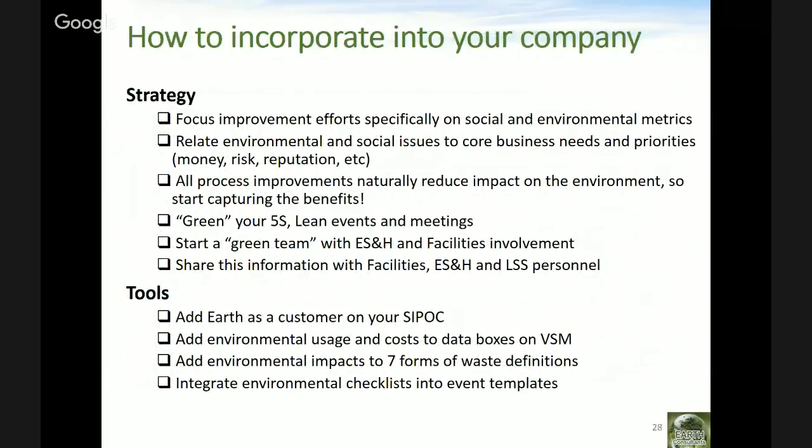So to wrap up here, there are multiple strategies to take on, but the first thing would be to focus improvement efforts specifically on your social or environmental metrics. So look at your electricity usage, look at your solid waste cost, and focus improvement efforts around that, so it gets the attention it needs.